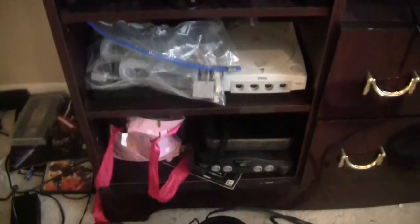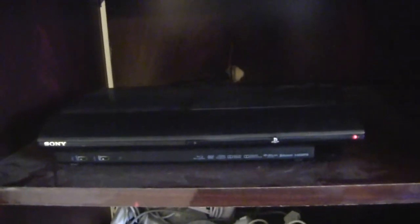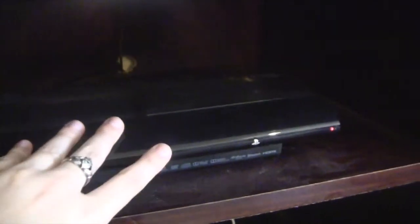Anyway, so now going in these cubby holes, I have a ton of stuff, accessories, systems, stuff like that. So, of course, here I have my PlayStation 3. It's funny because I have the super slim model, but I actually own the original launch system that had PS2 compatibility and stuff like that.